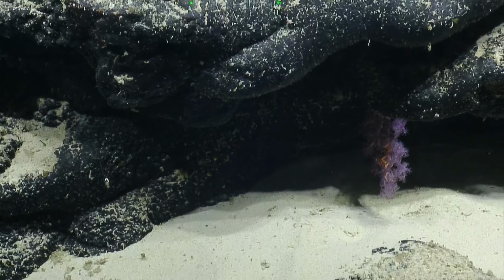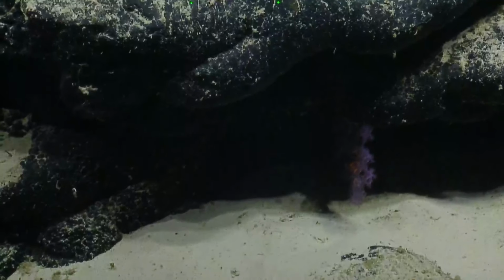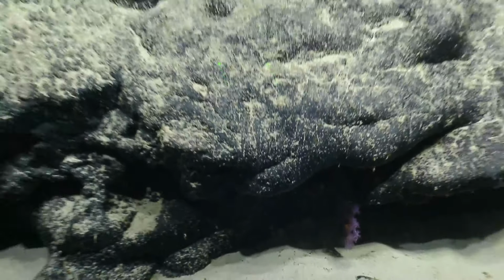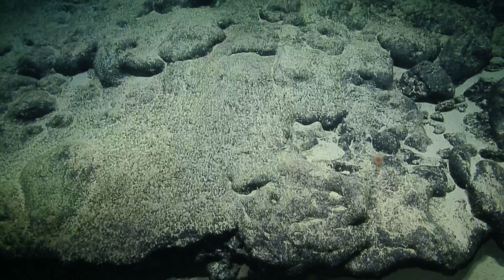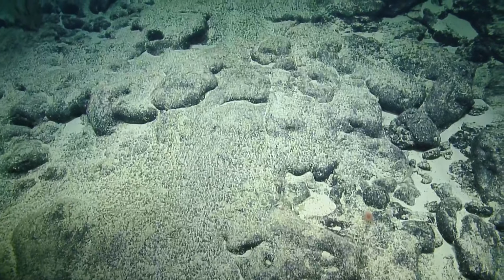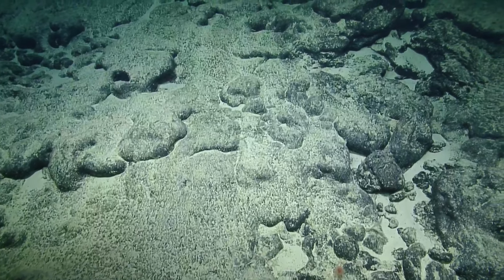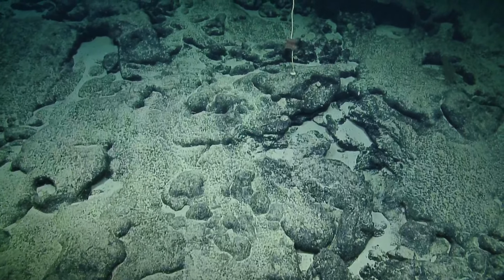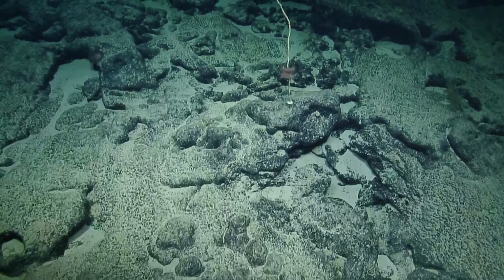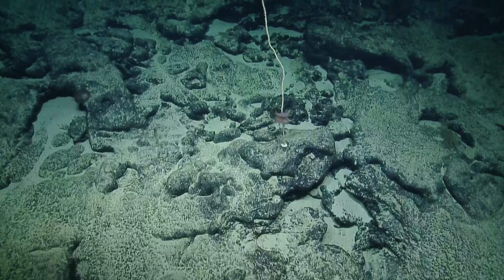All right, I gotta move along. Okay, coming wide. Wide. Well, that's another one of those Venus fly traps.